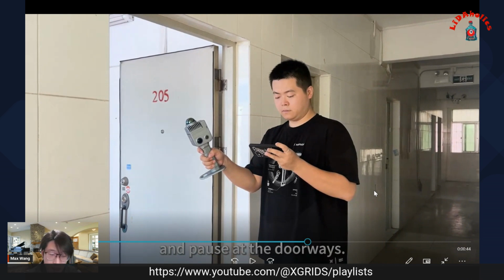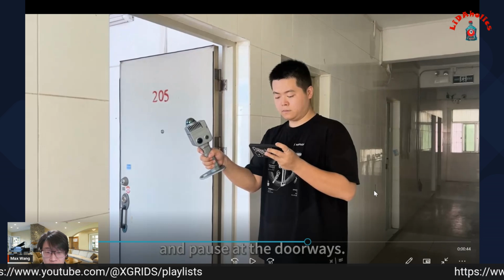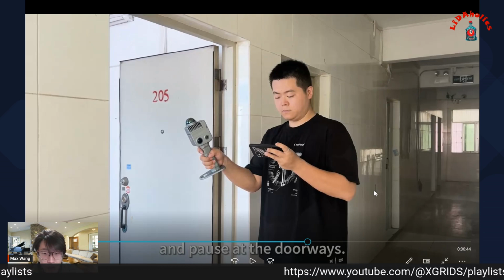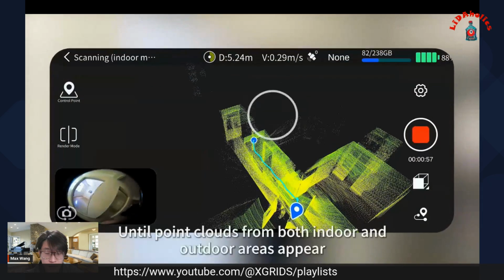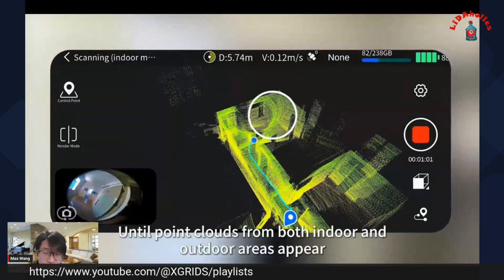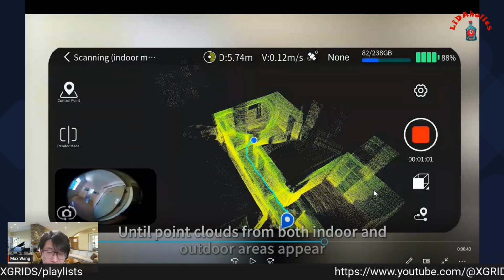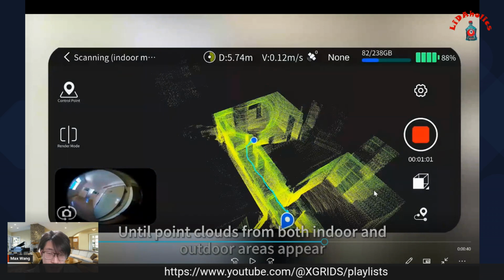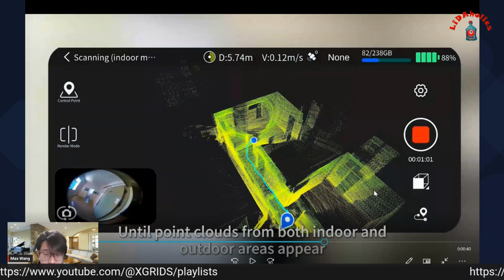The point cloud of the room shows up, and so it can be successfully joined to the point cloud of the corridor, as shown over here. Correct. So when you see the point cloud of the room pop up and it's being successfully joined to the existing point clouds of the corridor, that's when you slowly walk into this room.